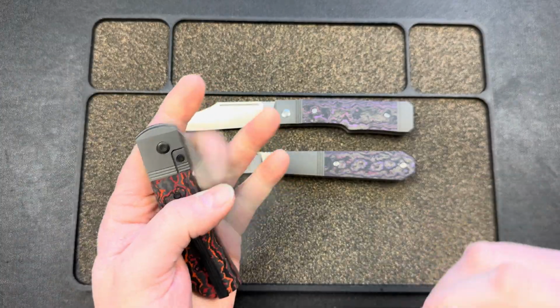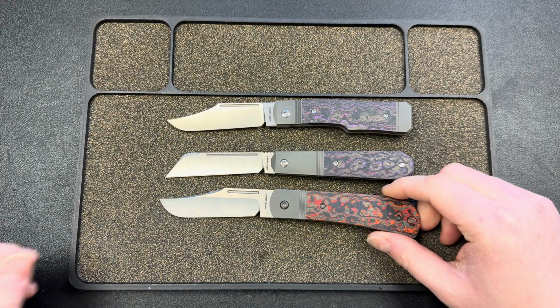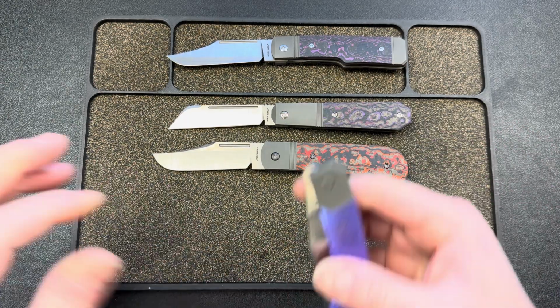This is my least favorite. It's also my least favorite of the slip joints, so it kind of makes sense. Let me move this up. Obviously, I'm a big fan of the After Hours because it's a sheep's foot.